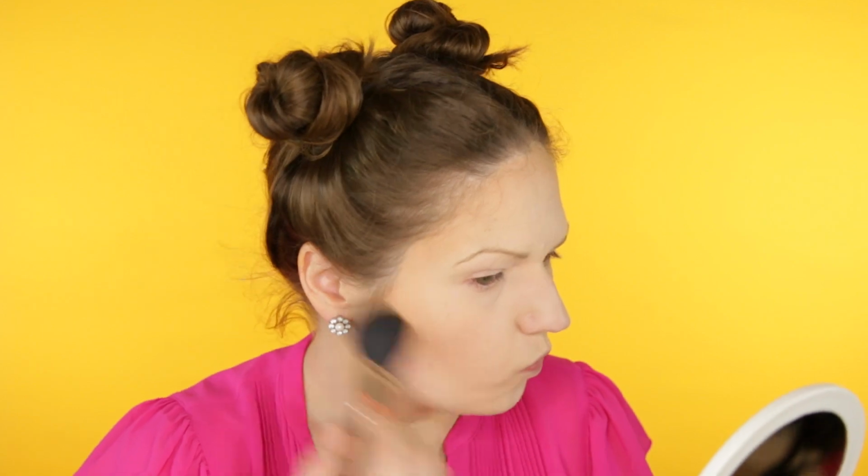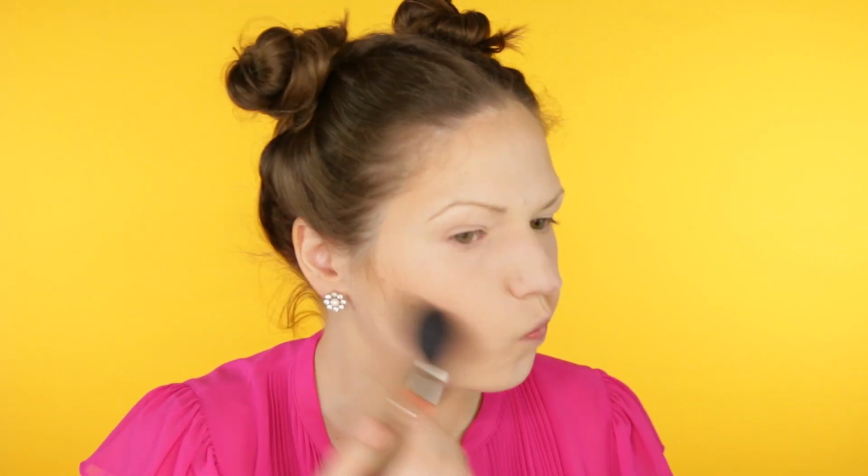Usually I would use a cooler tone color for contouring, but since I want that really warm, glowy look, I'm using a bronzer. And I'm also going to be contouring my jawline and going a little bit down my neck so that my neck is not much paler than the rest of my face.